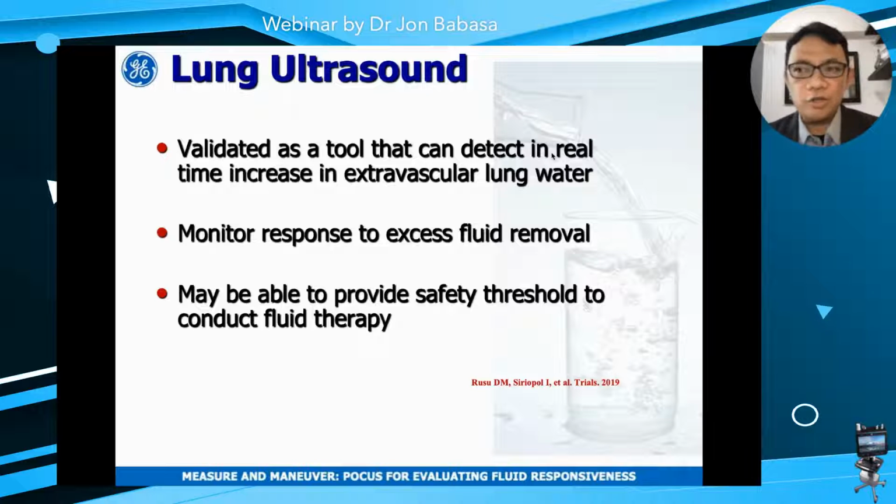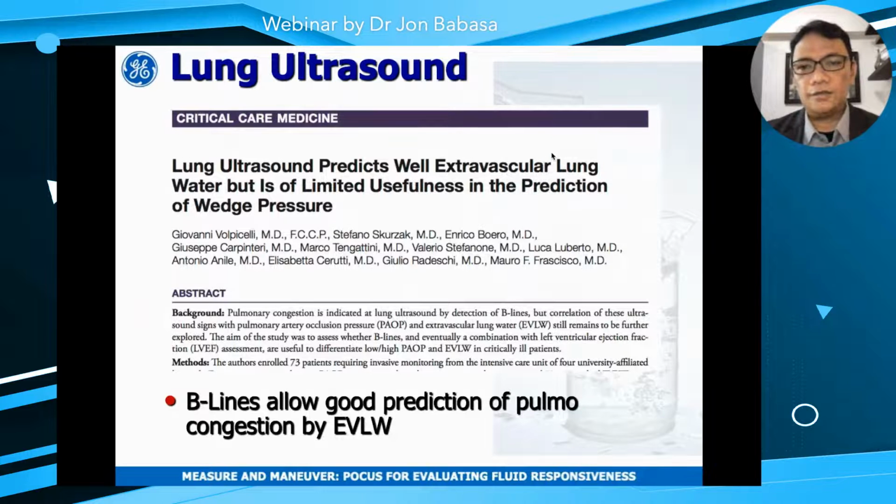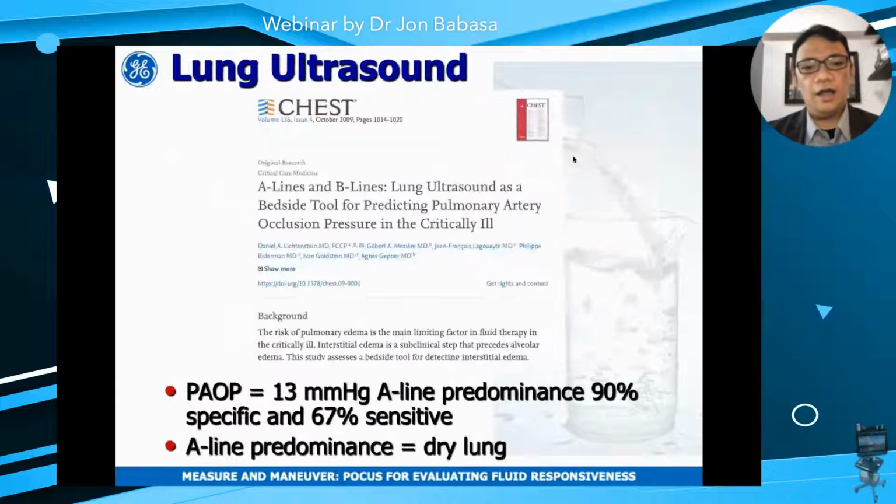Now, it can also be used to monitor the response to excessive fluid removal, when we're trying to remove pulmonary edema or congestion in a patient. There are lots of studies, as I mentioned. This one just tells us that the B lines, which I'll show you later, allow good prediction of pulmonary congestion by the presence of extravascular lung water.